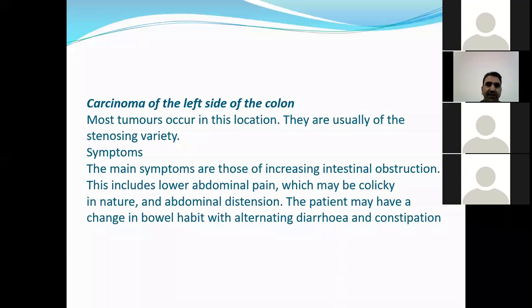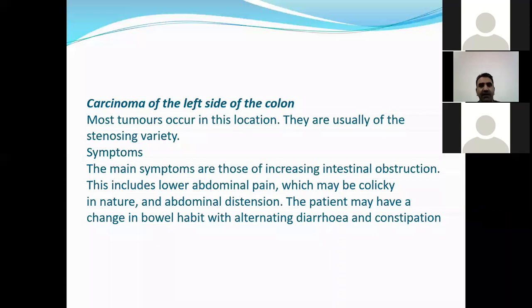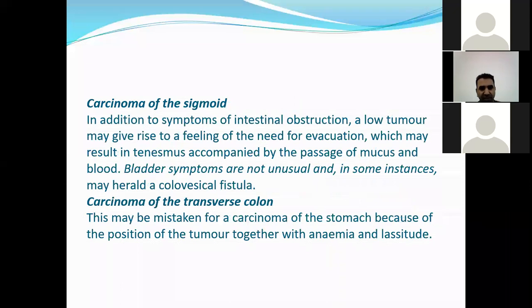The patient may say: I have alternating diarrhea and constipation. There is a change in the bowel habit, not necessarily just constipation. In the sigmoid, in addition to the symptoms of intestinal obstruction, a low tumor may give rise to the feeling of need for evacuation called tenesmus, maybe combined with passage of mucus and blood.